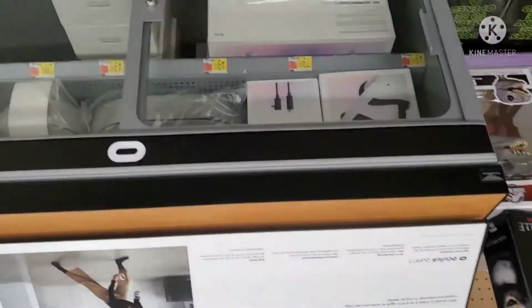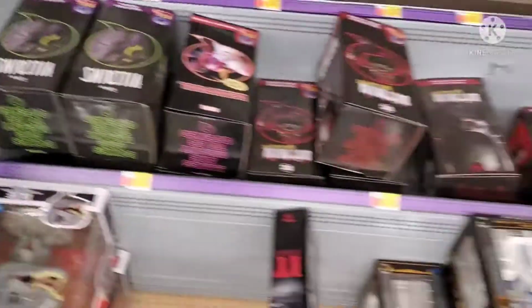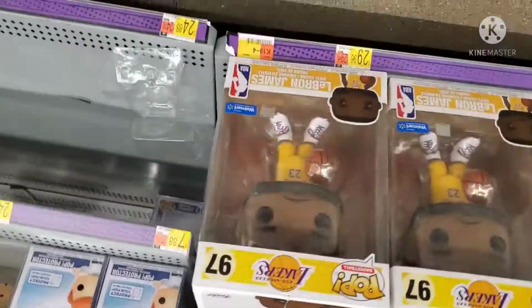Here's an Oculus headset and all that stuff. Logitech headset right there. Here's a big Funko Pop. Here's some other big Funko Pops right here.